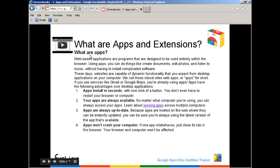They're just web-based applications that run entirely within your browser. You don't have to install complicated software. The advantages of using apps are they install in seconds, they're always available, again assuming you have an internet connection, and they're always up to date. It's not like the old days where we installed a version of a program and then there's a new version or an update. There are updates, but they get updated automatically. And supposedly they won't crash your computer. If they do, the app might crash, but it generally leaves your computer up and running.